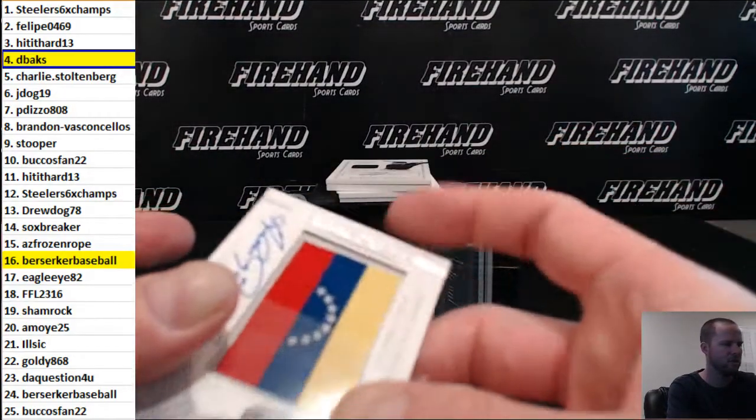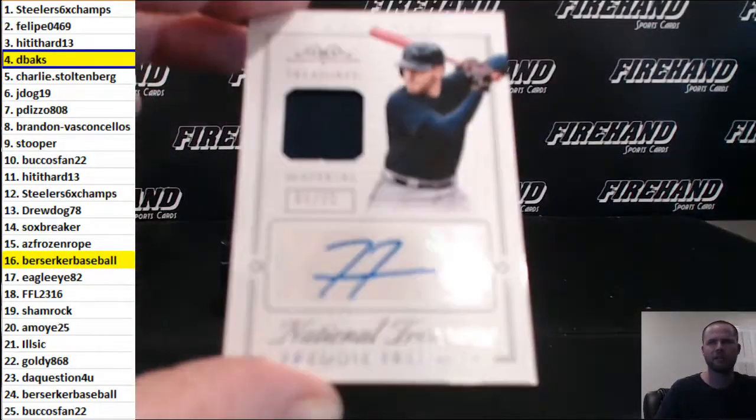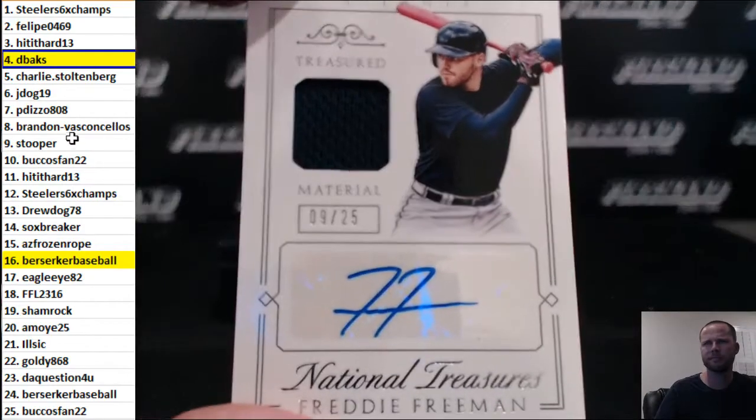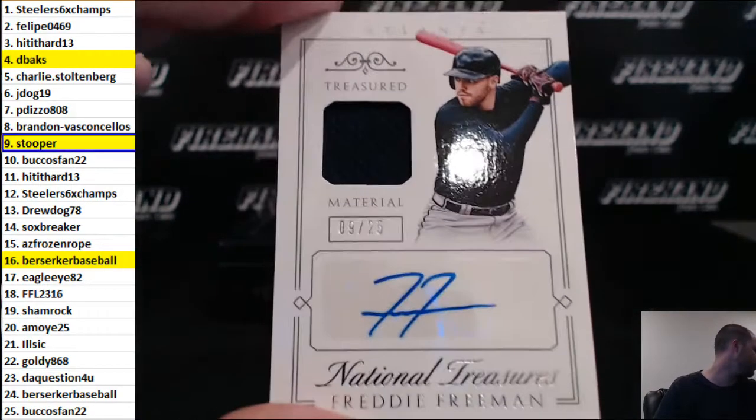All right, autographed jersey, numbered out of 25, Freddie Freeman, stupor in the 9 spot. The Freddie Freeman auto.